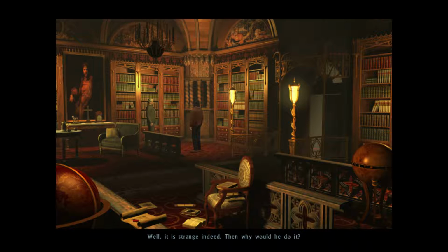Well, it is strange indeed. Then why would he do it? And those birds? What burns? Numerous deeply burned areas. I have no clue as to their origin. Go on. No, Mr. Gordon. Come back tomorrow. I will gladly tell you everything. I really don't want to talk about this today. All right. Then expect me tomorrow. I will certainly come back. Dr. Herman knows something important. I have to talk to him tomorrow.